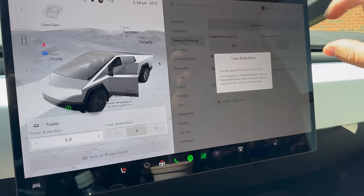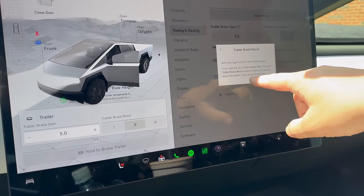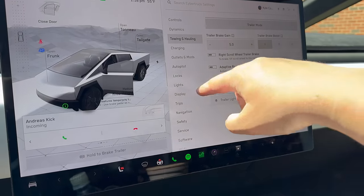I'm guessing this is basically how quickly it applies the brakes. I don't know. It says Tesla recommends low. Huh. Well, that's fine with me. That's fine. And I love this feature.